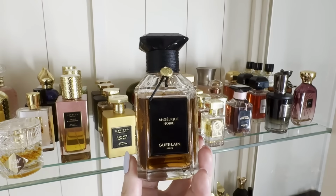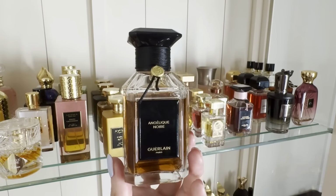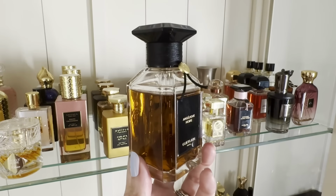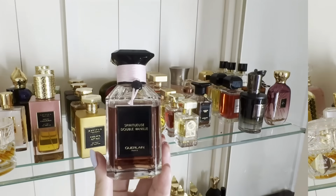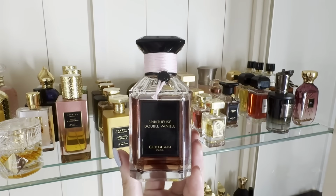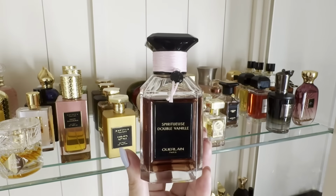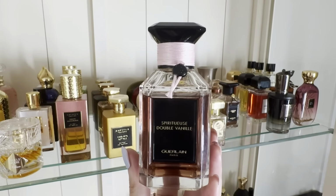Angelique Noir by the House of Guerlain is a stunner and a masterpiece. This fragrance is a lot of Angelica, which shocks me that I love this because I'm not into green notes, but it's so smooth. There's nothing bitter or sharp in here. This is a green vanilla. And then my favorite vanilla so far ever, this is just my favorite vanilla of all time, is Spiritueuse Double Vanille by the House of Guerlain. And this is a woody, boozy vanilla. There's rum in here, very woody, very formal, very elegant, very luxurious.